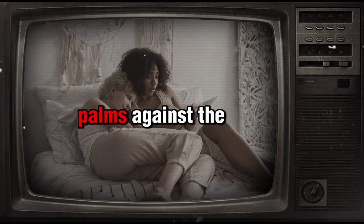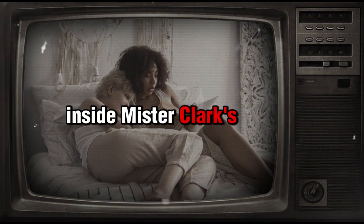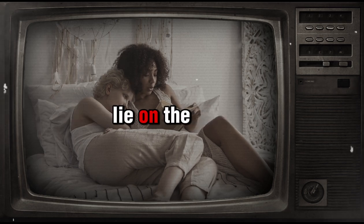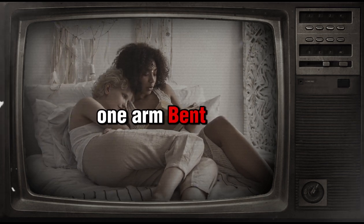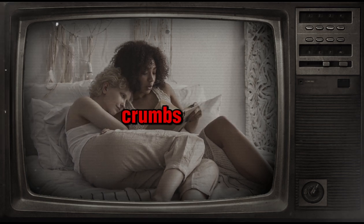Lucy presses her palms against the cold window. Inside, Mr. Clark's favorite armchair sits empty. His reading glasses lie on the side table, one arm bent. Marmalade's food bowl holds only dry crumbs.